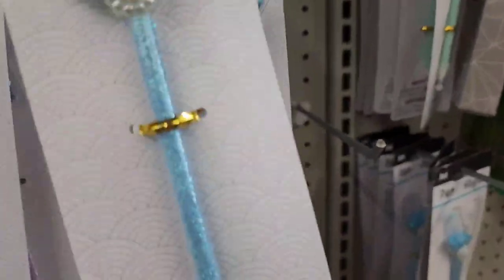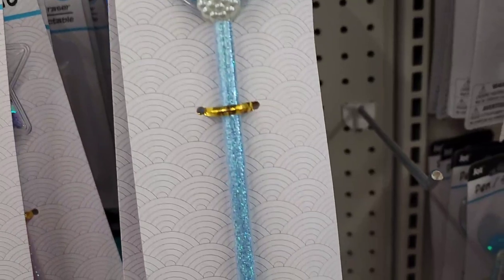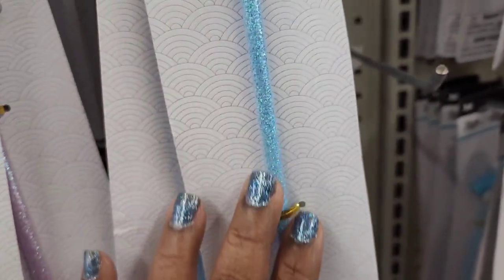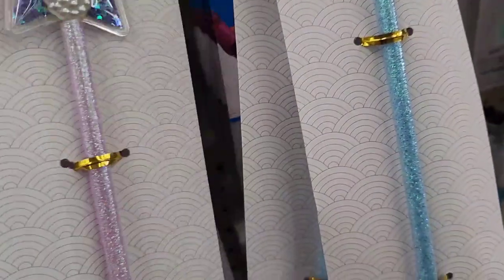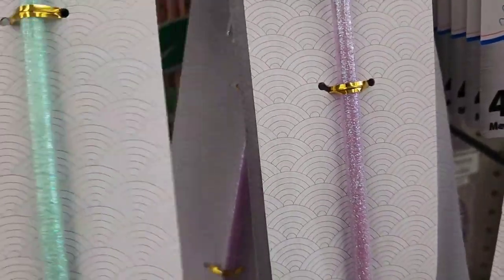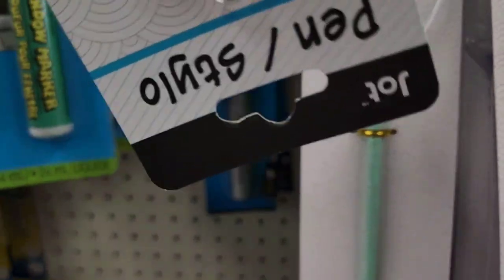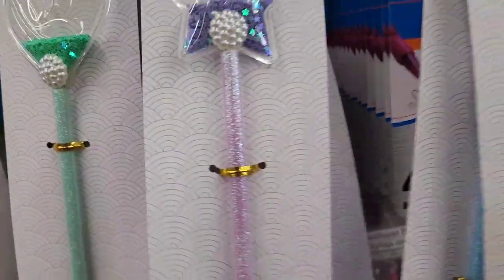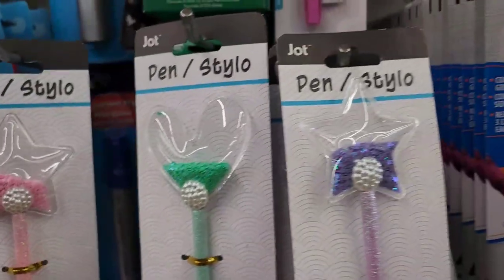These beautiful stylos, they got them in this blue with a pearl looking shaker, which is really, really pretty. So they got that beautiful blue, and it's really glittered and beautiful. And they also got a star here with this purple. They got star and they got heart shape. And they got a heart shape green with the shaker, the green shaker as well. Really, really pretty. And they also got a pink star here as well. Really, really pretty. Just love them. They are absolutely beautiful. So those are the colors that they have. They have a blue, purple, green, and a pink as well.